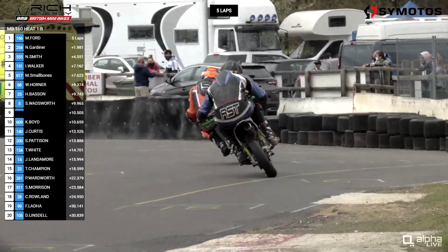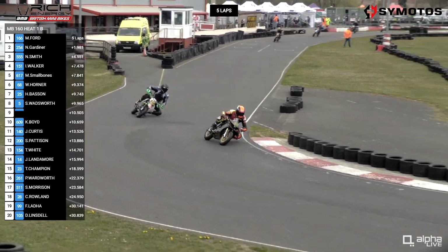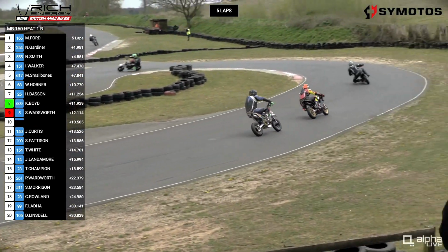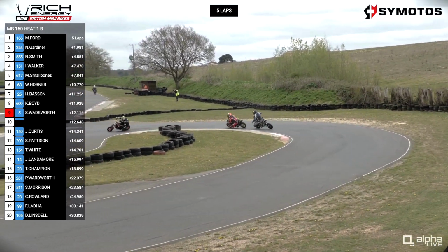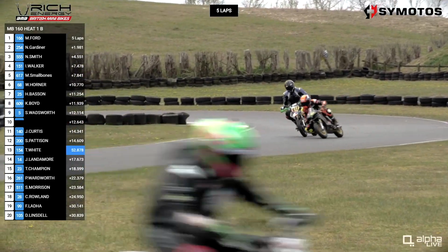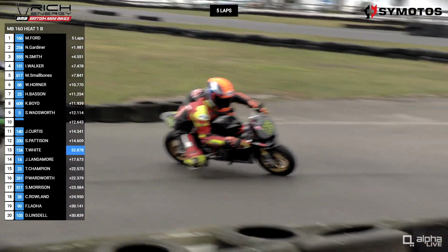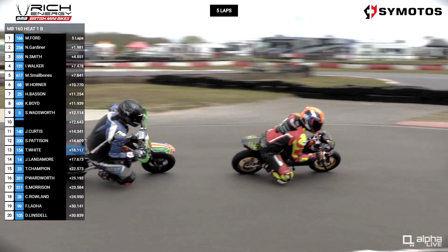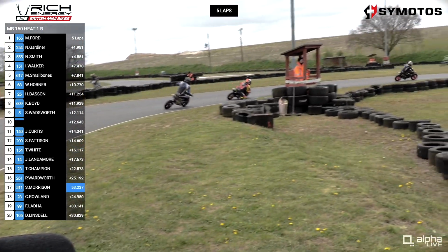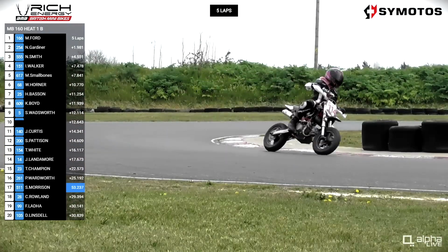Kieran Boyd, incidentally, has set the fastest lap of the race in 10th place, 50.6, so he's trying to close up on the rest of the top 10. Still pretty much as you were between first and second place. The race starting to settle down at the front, but the main action here is with Mike Smallbones. Oh, again, he just tries to look going out towards 180. Walker doing a very good job here of covering those lines, making himself very difficult to pass. I'm sure he knows that Smallbones is behind him.